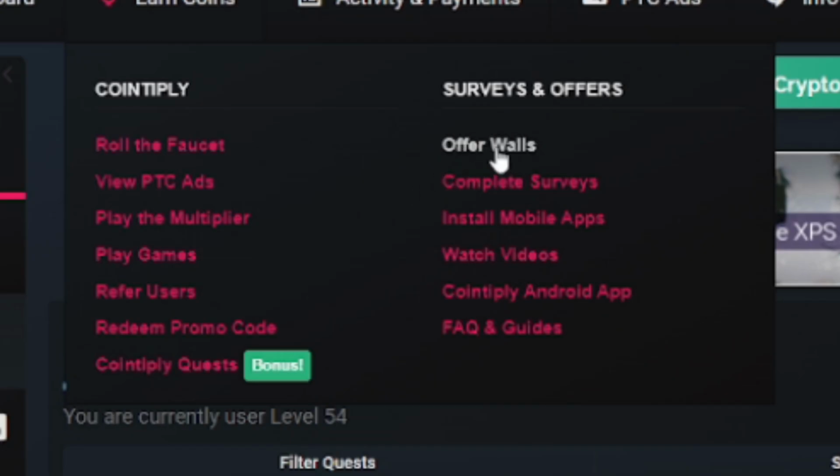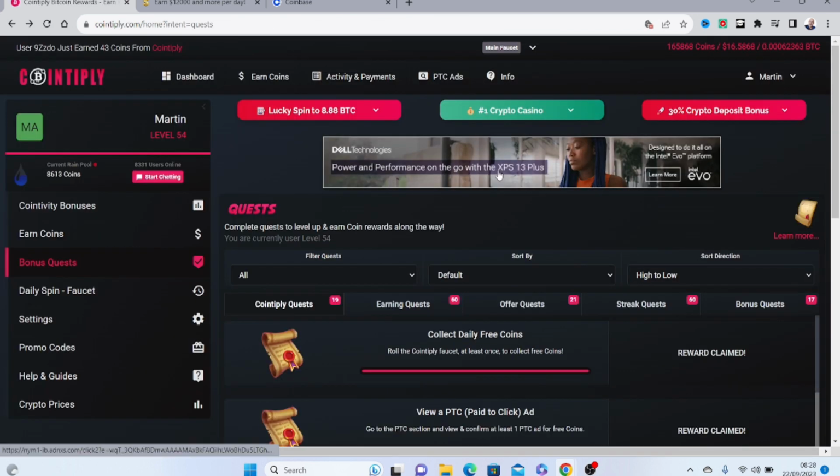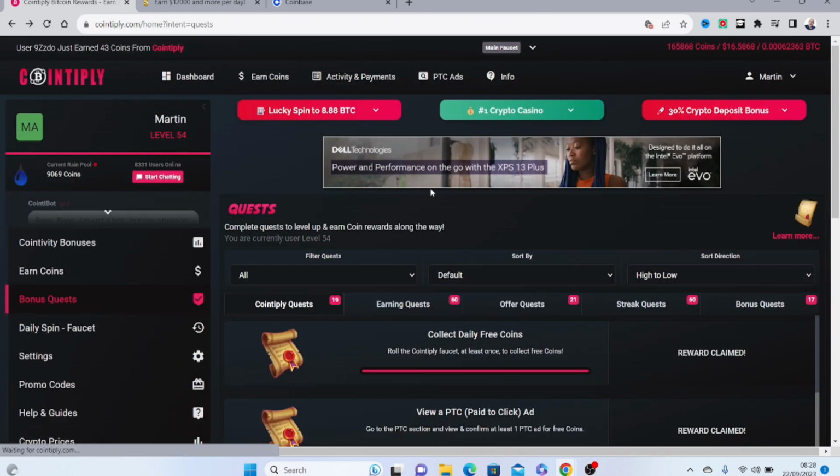And like I say, they've got offers, complete surveys, install mobile apps, watch videos, and obviously you can download the Cointiply Android app to do it on your phone as well. They will give you some coins just for doing that, but obviously mine have already been given because I've done it ages ago. In the next part, we're going to show you how easy it is, once you've got some coins, to pull these out in Bitcoin to your Bitcoin wallet.